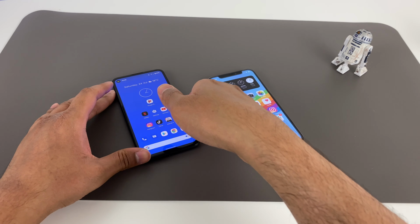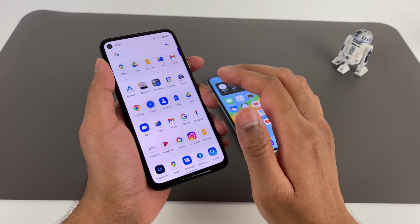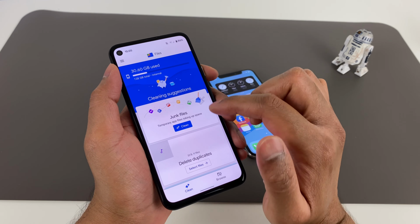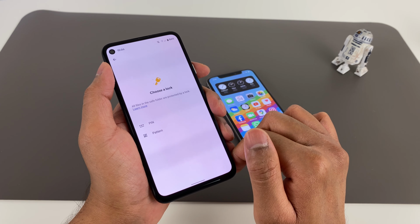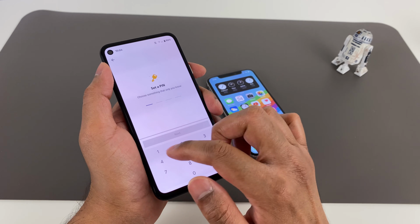Then a cool feature which is absolutely missing from iOS, and it is on the top of my wish list: the ability to have password protection on folders. This really is a must on any smart device, and Android does it in style.